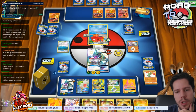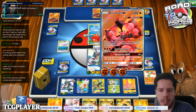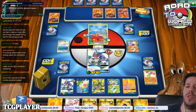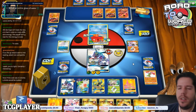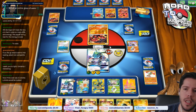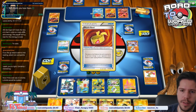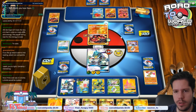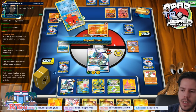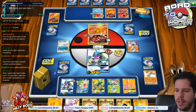So I chose not to retreat because it's worse for my opponent to Knuckle Impact this guy in terms of potential damage output. That retreat should indicate Choice Band or Beast Energy. It's actually Puzzle Band and Beast Energy. That makes sense. That makes sense.